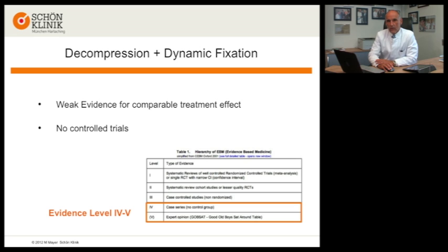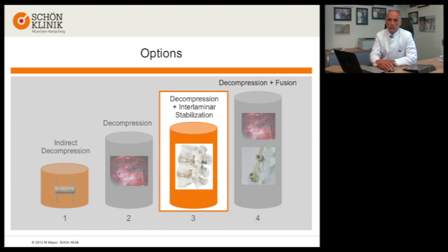Now let me present to you the first randomized controlled trial which investigated patients with spinal stenosis and significant low back pain. And this is the COFLEX study. It's an FDA controlled IDE study which has been performed in 37 centers in the United States with a 2-year follow-up and a follow-up rate of 96%.